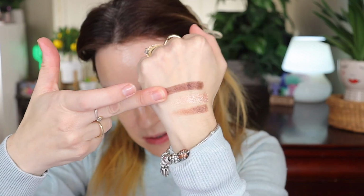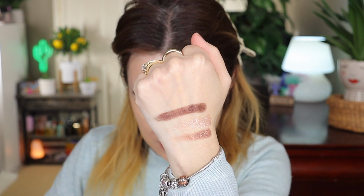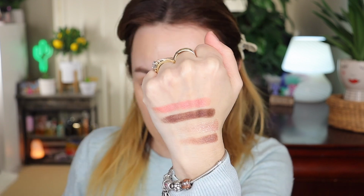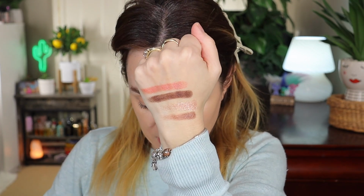So the next one is Statement. So pretty. The next one is called Soft. Just this nice, very light wearable pink. Let me turn the lights off so you guys can see it more without the lighting. And then here we have Casual.